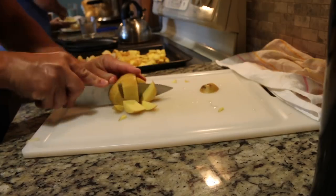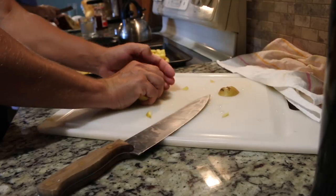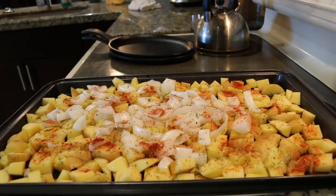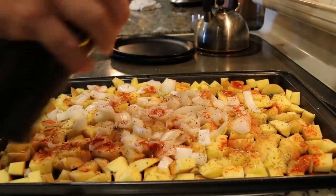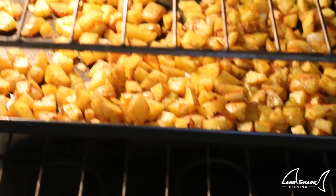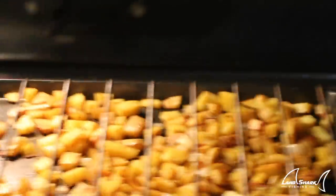Earlier, I made some potatoes. Cut them up into little cubes, poured some olive oil on them, salt, pepper, paprika, and Italian seasoning. They are in the oven, but they are basically done. They're very crispy. I'm just gonna turn the oven off and let them go until we're ready.